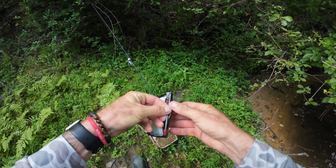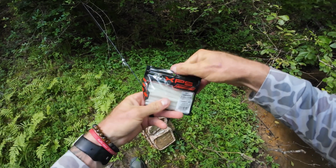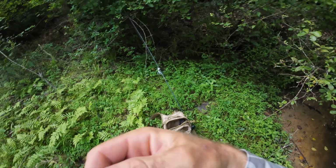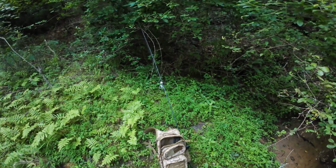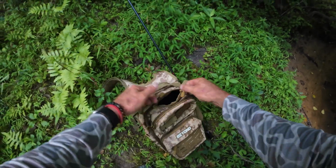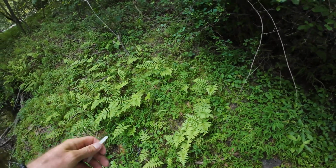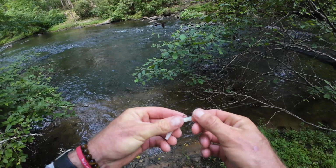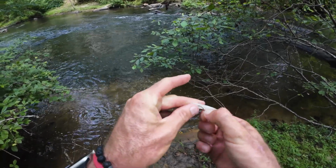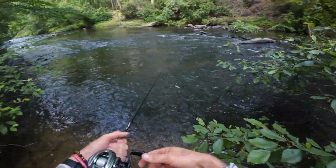So the lure of choice today are these Bass Pro Shop XPS 3-inch stick worms. It's money, dude. I'm gonna stick these in my pocket because we're probably gonna end up needing more of them. I should have worn some different glasses. I need sunglasses that brighten everything up and not darken, because I can't really see too good in this creek.